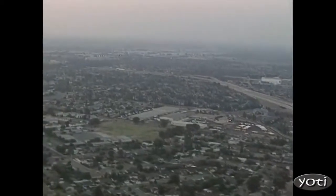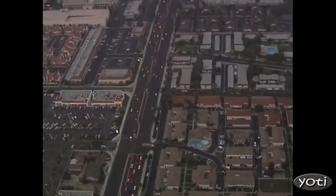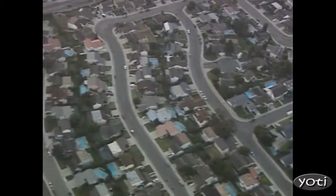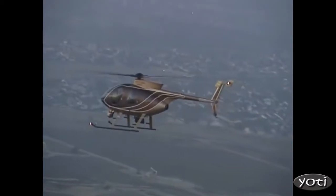By day, the chopper is the fastest way to travel across the increasingly congested streets of major cities. More than 50 police choppers patrol the skies over the Los Angeles area.